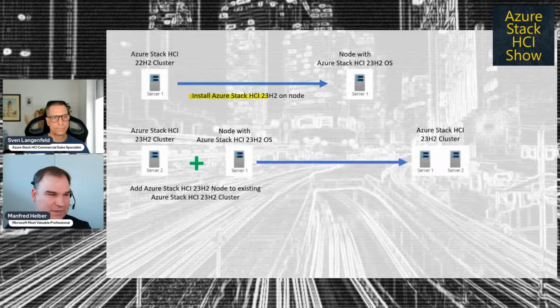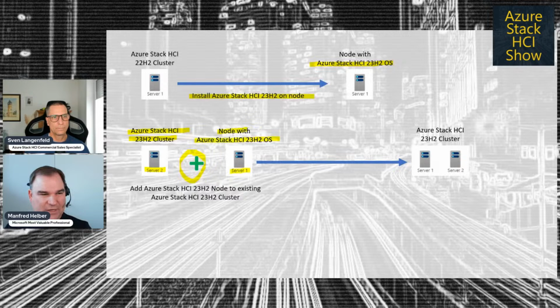Because now we can use the new 23H2 cluster, which started with server 2, and add the node with Azure Stack HCI 23H2 we reinstalled on the remaining server in this cluster. And as a final result, we have a new Azure Stack HCI 23H2 cluster. We reused the hardware and we have the full workload on this new cluster.